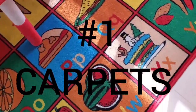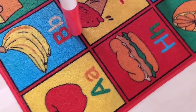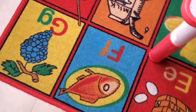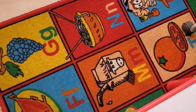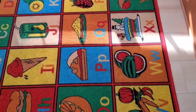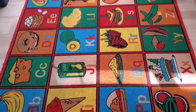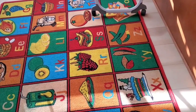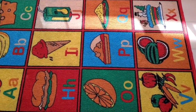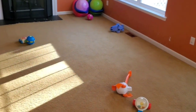The very first thing I want to start with, and this is not in any particular order, but I want to start with carpets. You need carpets for your in-home daycare. And not just carpet, learning carpets. So when the children are seeing those carpets, they are learning. I use my different carpets for different learning activities, and you're going to see a video of each and every one of them. This one has alphabets.